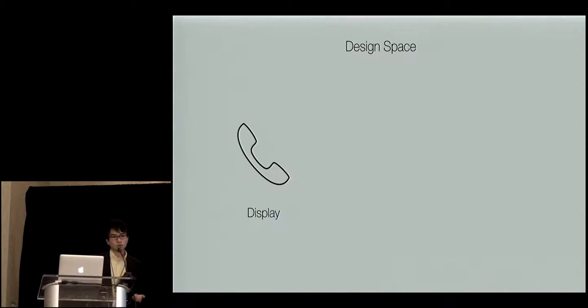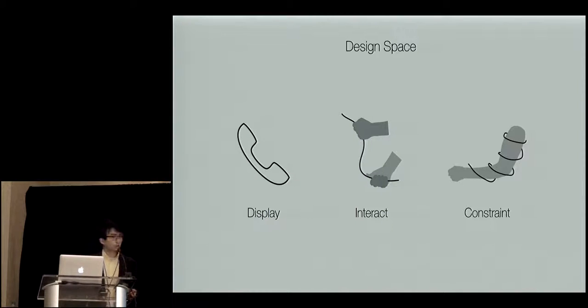So I would like to start with the design space. As a design space, we're defining how we can interact with this actuated curve interface. It can be used for displaying information or form. We can directly interact with or manipulate it, or it can constrain our motion.